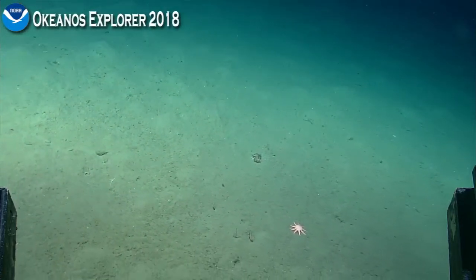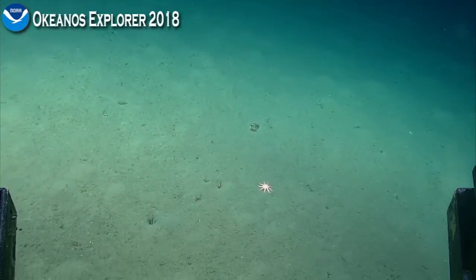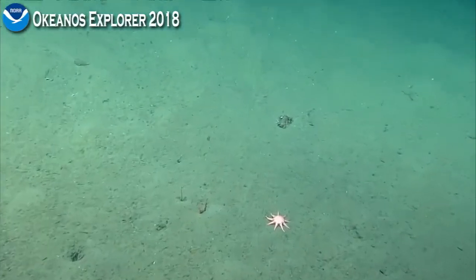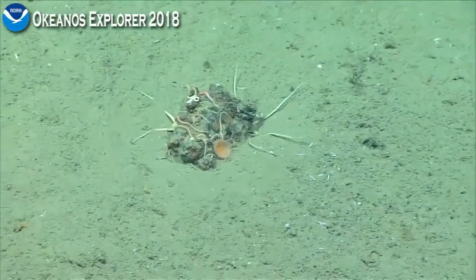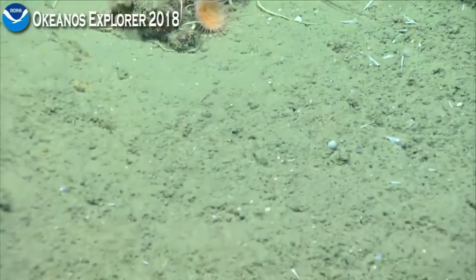Another question is, what are the little bumps on the seabed? That's a very good question. They are likely made by some organism that lives below the surface, but we don't yet know who makes them. But they certainly are very prevalent in this area. At the beginning of the dive, where the slope was a little lower, we didn't see them.